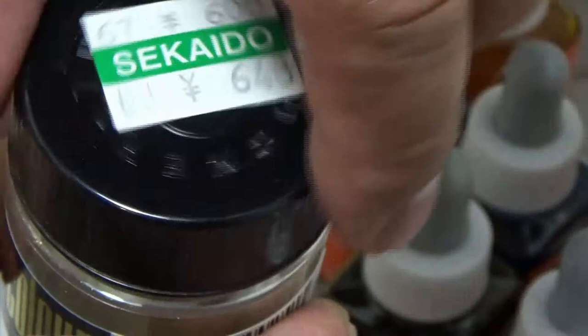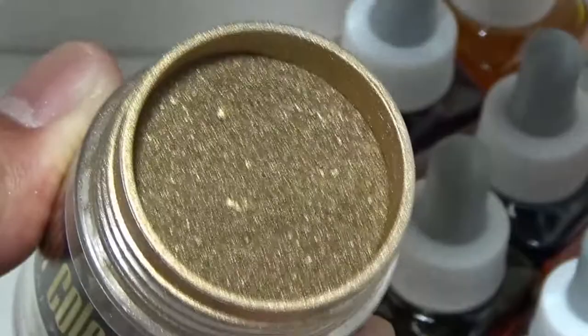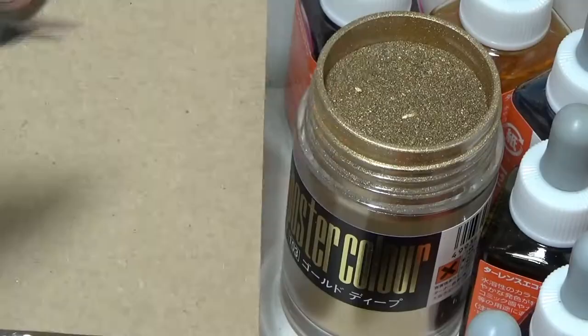At ito ipapakita ko sa inyo kung ano yung itsura niya sa loob. This is not like any other poster color dahil lahat ng poster color nung Turner or yung set na to ng Turner is naka-powder type siya. And actually, I've never used a powder type poster color before. So, hindi ko rin alam kung paano ba gamitin to.